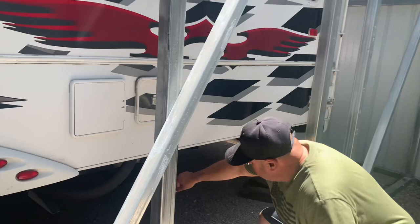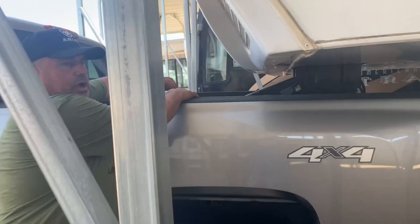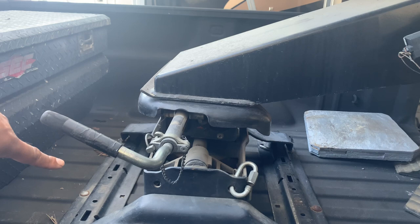because I got two tanks in the back. Tank right here. Got a small tank for the generator and the big tank for my toys, my quads, my razor, and on the other side I have a little pump. I was shopping for a fifth wheel. I'm good with about 20K on the fifth wheel, but I said, no, you know what? I need 25K.